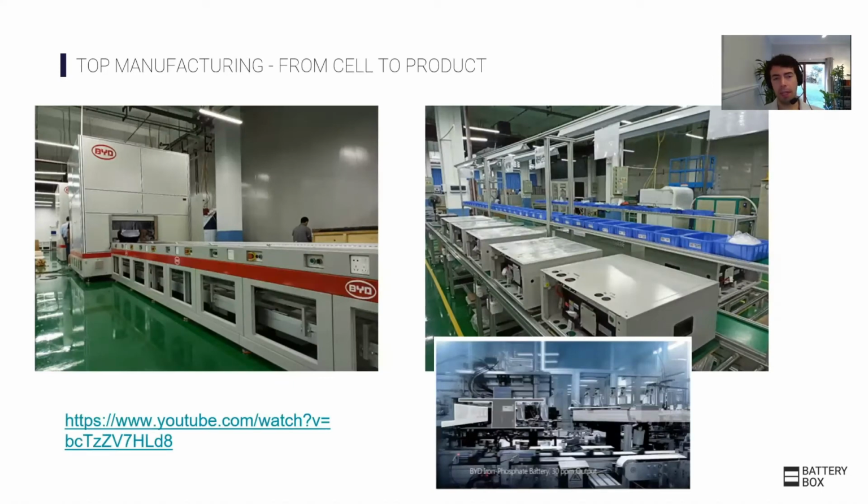Another big benefit of being part of the BYD family, of the BYD company, is that it means massive world-class strength in manufacturing. So this not only speaks about the cell manufacturing, of course, being the world's largest manufacturer of lithium iron phosphate batteries has a benefit in the cost and the quality of their cells, but also the battery box itself.